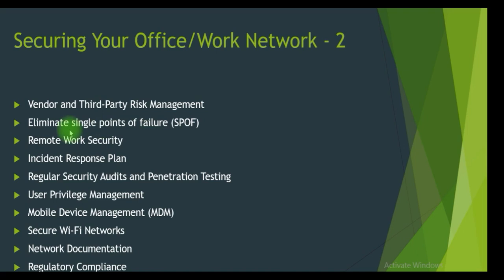Now, as I mentioned before, the network that you have at home is completely different from your office or your work network. With your work network, there's a high level of dependency on your network. Remember that you have your internal stakeholders, you also have your external stakeholders relying on your network. And so you have to work to eliminate single points of failure. You don't want to have that being a part of your network. So it is important to build redundancies into your infrastructure.